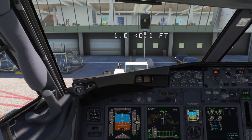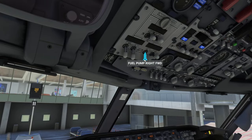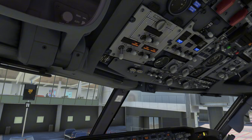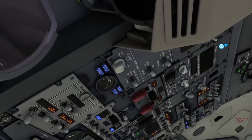Oh, perfect. And now we shut down our engines. Get the jetway, landing lights off, strobe lights off, beacon lights off. Bleeds are already off, packs can come off, hydraulics off, window heat off, yeah, IRS off.